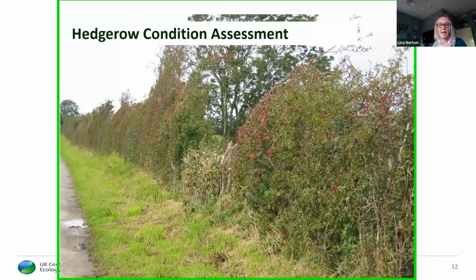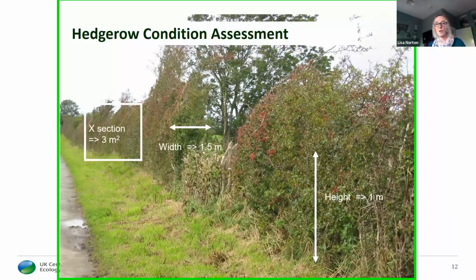So a new plot was developed which specifically looked at the woody component of hedges, and quite a number of these were done in the surveys in 1998 and 2007. So the kind of things that the surveyors were measuring were the height of the hedge, which needed to be at least 1 metre or taller, and the width of the hedge, which needed to be at least 1.5 metres. And you can see this one is only just there. This is quite a tall, thin hedge, characteristic of some parts of Cumbria. And overall, the cross-sectional area needed to be over 3 metres squared. So the height times the width needed to be at least that.